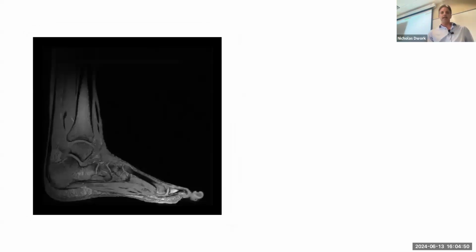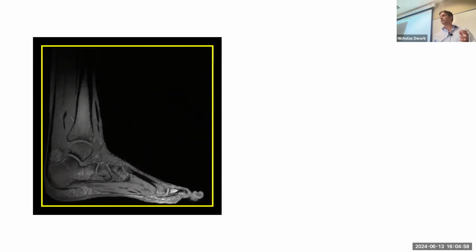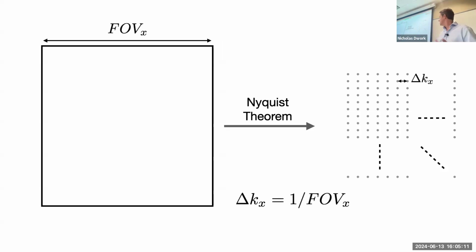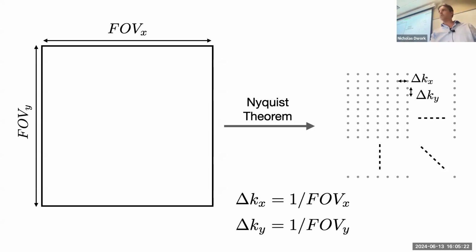Okay, so how does MRI start? The patient lies in the bore, you put him in the machine, and the technologist generates a localizer scan. And then what does he or she do? Well, maybe he draws a rectangle around the patient. And then this rectangle dictates what we call a fully sampled pattern, where the data lies on a Cartesian grid, and the spacing between data points is the inverse of the corresponding distance of the rectangle that was drawn, right? This is what we call fully sampled. And you do it in both dimensions, X and Y.